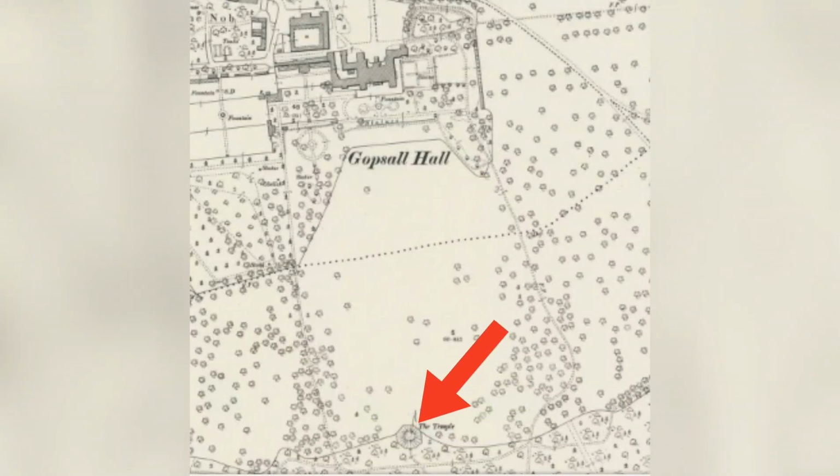And courtesy of the National Library of Scotland, what you're looking at now is an Ordnance Survey map dated 1901 of Gopsall Hall and its surrounding parkland. Not all of its parkland, actually. I mean, there was around about several hundred acres that this place used to occupy. But as you can see there, the big red arrow is pointing at the temple that we're going to go and have a look at shortly.